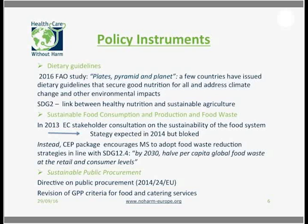The proposal was adopted by the European Commission in 2015, and the circular economy package addresses food waste and encourages member states to adopt food waste reduction strategies in line with the Sustainable Development Goal 12.3 that says that by 2030, per capita global food waste at the retail and consumer level should be halved.